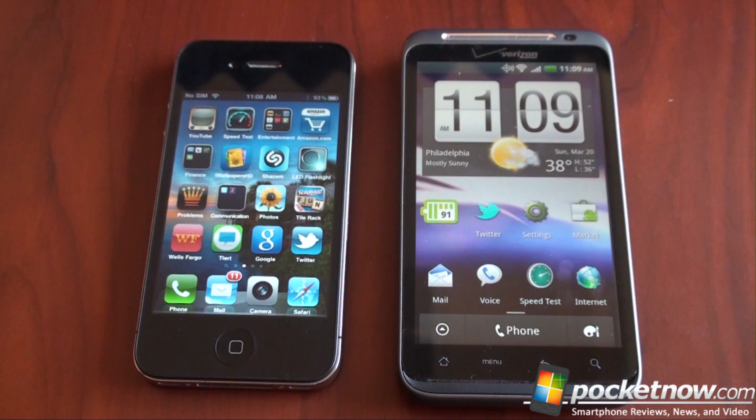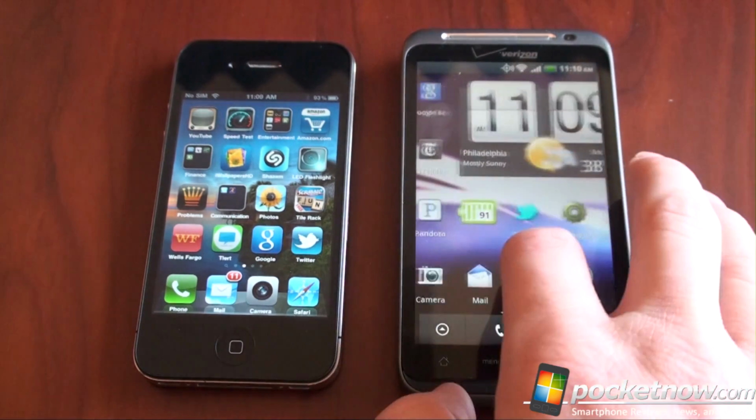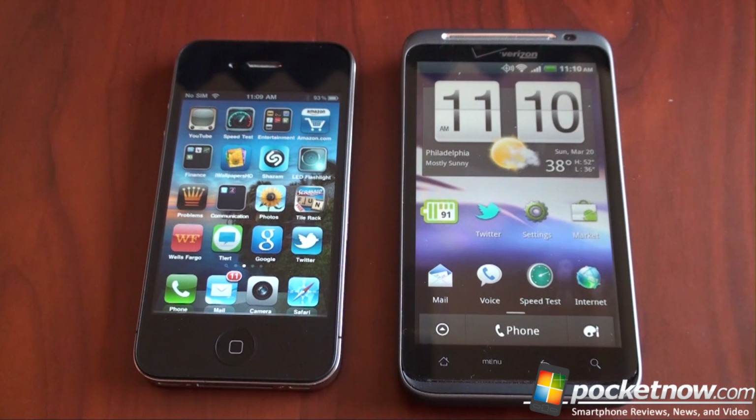So at the end of the day, there really is no clear winner here. It all depends on what you want. If you want a device with the big screen, the Thunderbolt's the one to go with. If you want a device that has a more refined web browsing experience, the iPhone's the one to go with. If you want to be able to get 4G LTE speeds, obviously you're only going to get that on the Thunderbolt right now. In fact, there are no other LTE phones that you can choose, although on Verizon there will soon be the Samsung Stealth and the LG Revolution, but right now the Thunderbolt is all that you get.